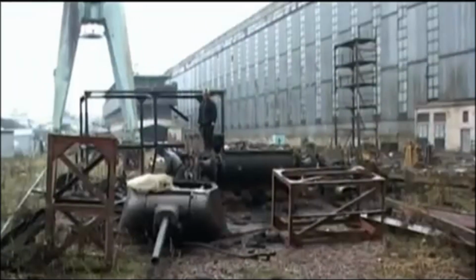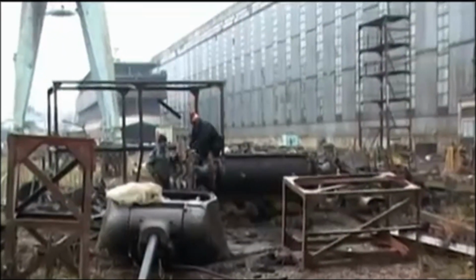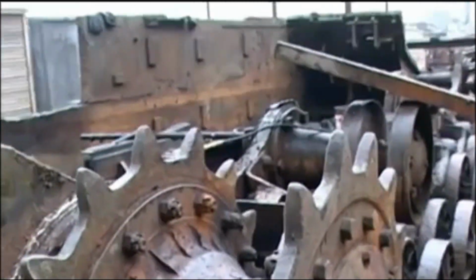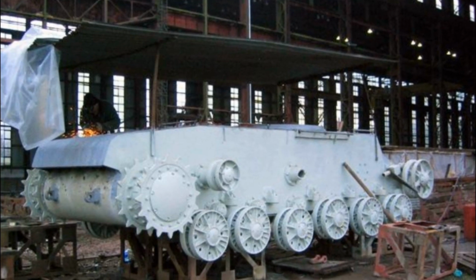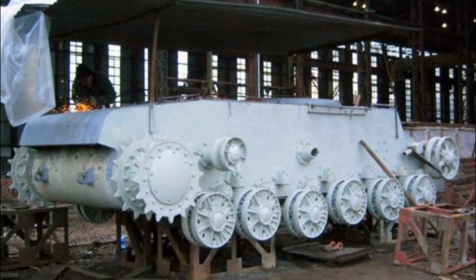This tank was released in January 1943 in Chelyabinsk, serial number 3018. The tank belonged to the 33rd Guard Tank Regiment. In March 1943, the tank was lost in a battle in the area of the Carbusel Tract.